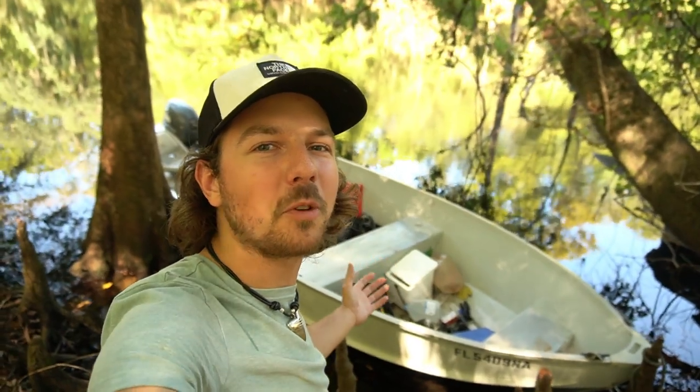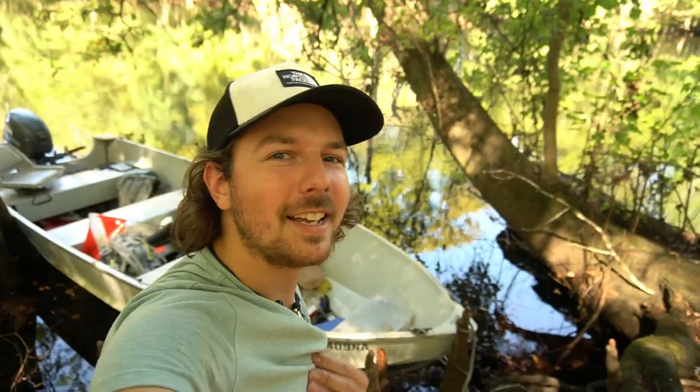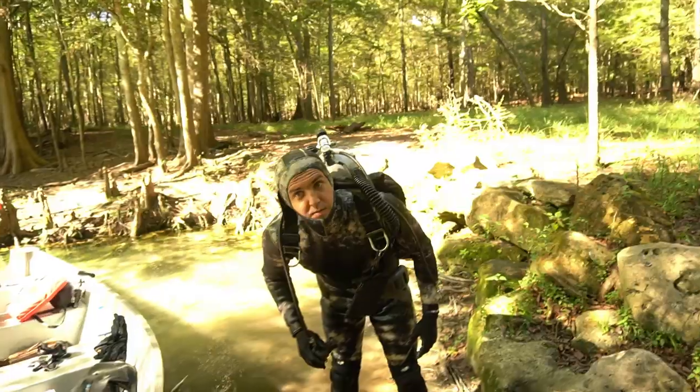We have the trusty boat here full of our gear to go scuba diving today. We're going to go for a little ride to a cool little spring here. We're going to throw our scuba gear on and get in the spring and show you guys some underwater footage of that. It is absolutely beautiful, so I'm very excited to jump in there as well. It's kind of hot today too, so I'm excited to get in the water.